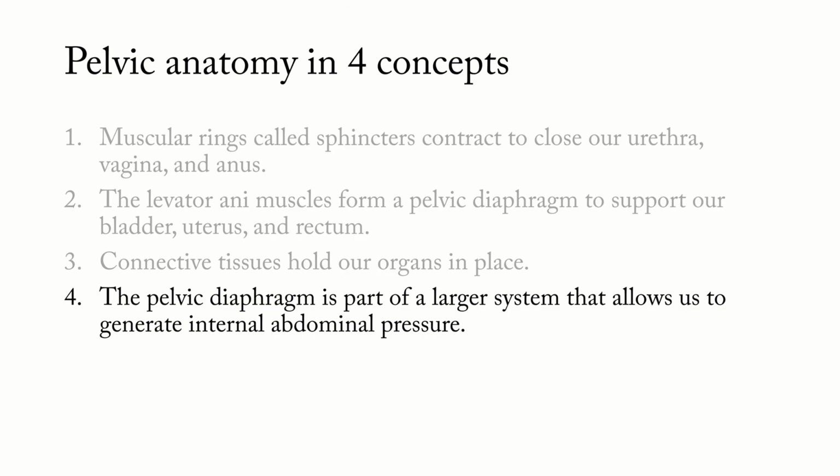Okay, so I've talked about three critical concepts: muscular sphincters, levator ani pelvic diaphragm, and connective tissues. These are all very important for keeping our pelvis functioning and all of our organs held in place.